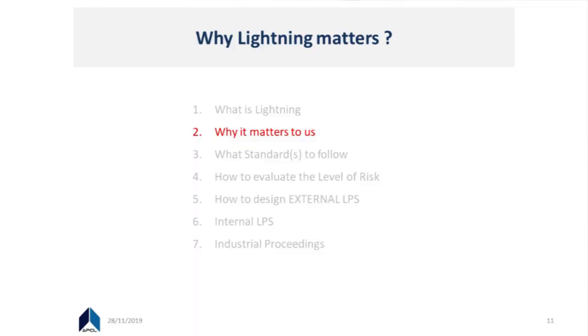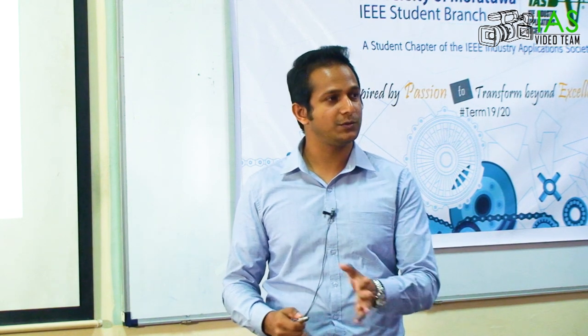To have a feeling about the intensity of the lightning, we have to understand how to quantify the lightning. And why lightning matters to us. As students, you might not have any problem with lightning right now, but if your home is destroyed by lightning, then you get concerned. Or if you move on to the industry and you are supposed to design a lightning protection system, then you have to understand the theories and practices of lightning protection system design. But I hope that this is a good instance for you to understand the basics.